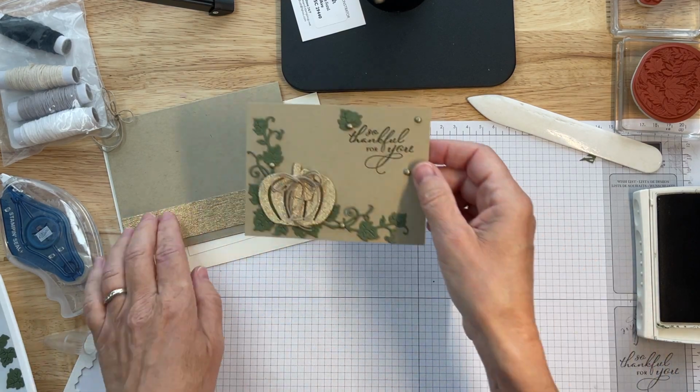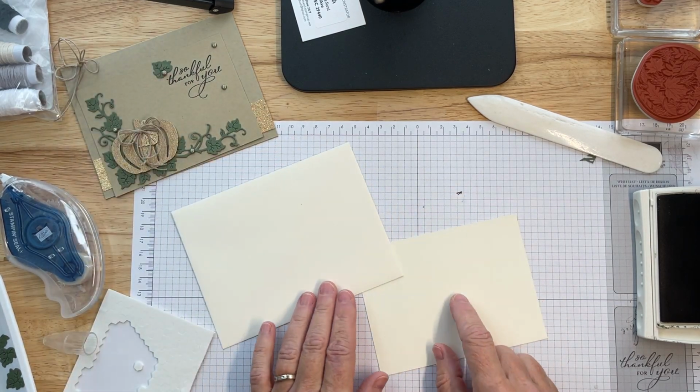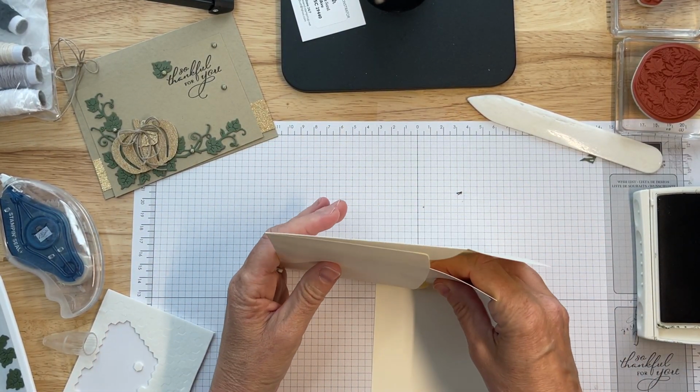All right, so this is going to get attached to the front of the card, but first I want to do some stamping for the inside and the envelope so it can dry while I'm attaching that. Probably could have done it earlier, but I didn't. So bear with me.